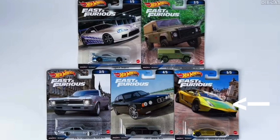The other ones, not so much. I was interested in the Lamborghini, but after seeing it this time and seeing it on Lamley's showcase, maybe it's not as good as we first expected it to be. It's not very accurate, doesn't receive much detail.